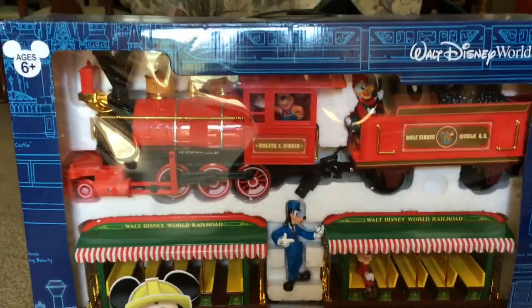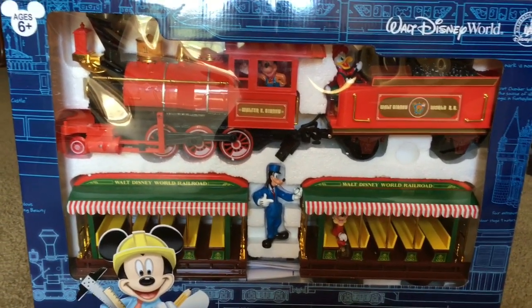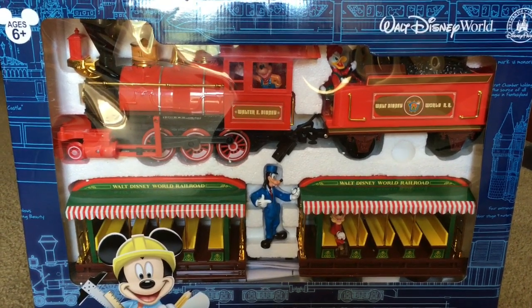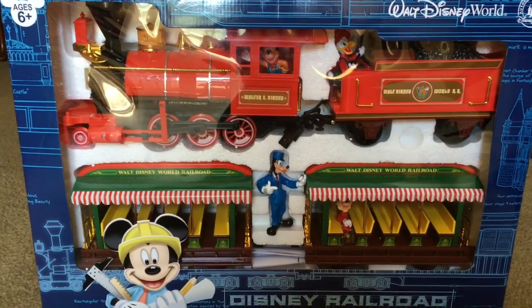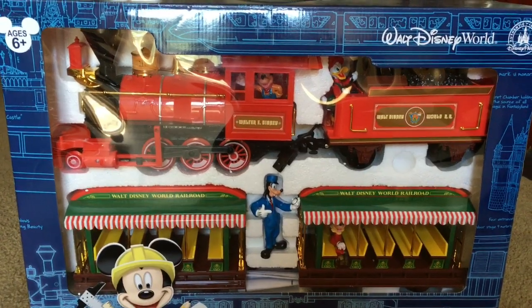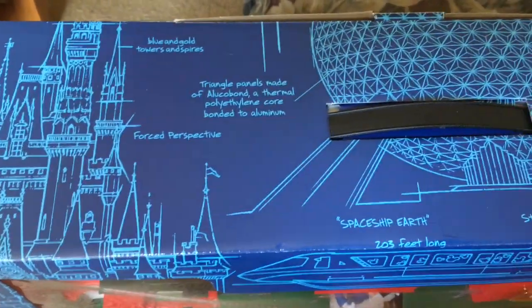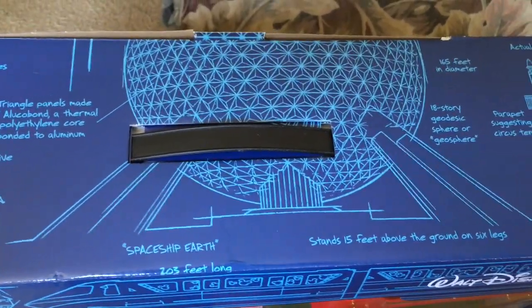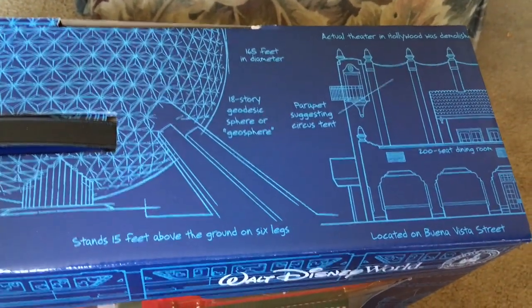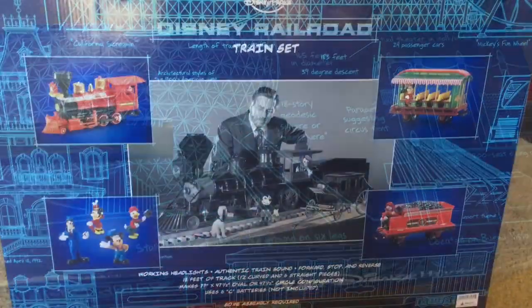The box for this version, because they've issued this for quite a while, and I'll show you the back as well, is framed with blueprint style for the train, monorail, Cinderella Castle, things like that. So let's take a look at the other parts of the box. Along the top you have the Cinderella Castle blueprint, Spaceship Earth blueprint, with some descriptions on how certain things were conceived and built. The material Spaceship Earth was made from, things like that. It's really nice.